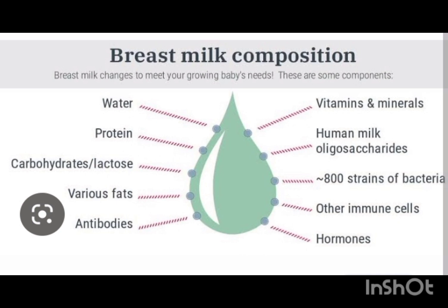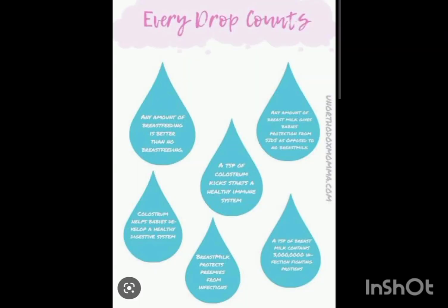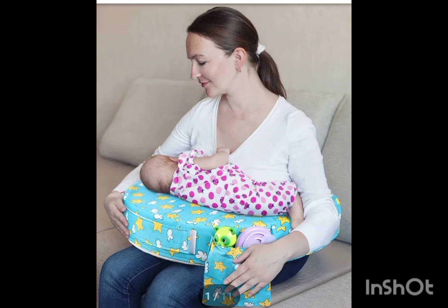And another thing is the breast milk is sterile, so you need not boil the bottle and then prepare the bottle feed again. It is a time-taking process. Breast milk doesn't need any extra time, and it is considered hygienic because it comes directly from the mother's breast. So we consider breast milk the hygienic one.